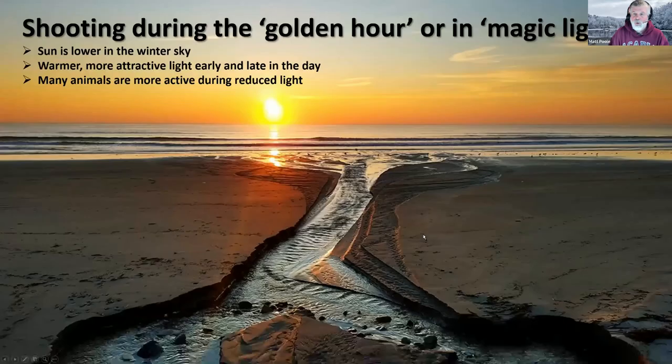One of the coolest aspects of winter photography, as we all know, the days are short, but it's also the time of year when the sun is very, very low in the sky and can create this amazing warm glow of light. So it's a wonderful time to be outside shooting early in the day or late in the day. Shooting during the golden hour, or magic light, is something that is very virtuous about winter photography. The warmth that is created by the low hung sun is just really pleasing and very beautiful.